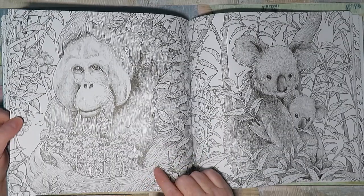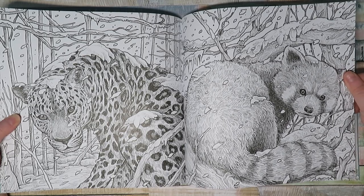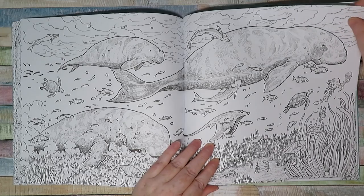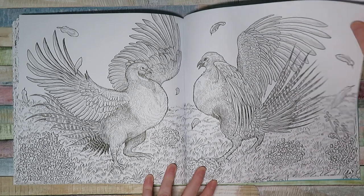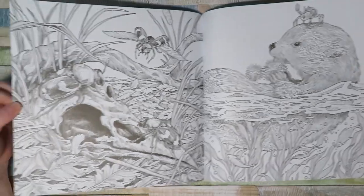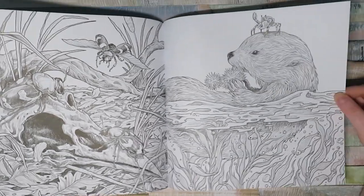And Tapa Nui orangutans and koalas, blue whales, Amu leopard and red pandas. Then we've got adaxes, dugongs. I could be pronouncing some of these wrong, but I'm just doing the best I can. Greatest sage grouse. American burying beetles. That's quite nice. That's a lovely picture. Even if it is beetles, it's still just such a lovely picture.